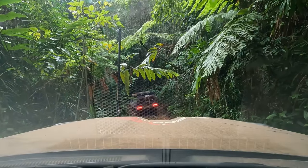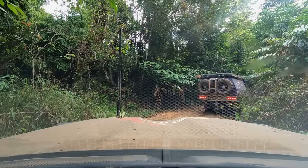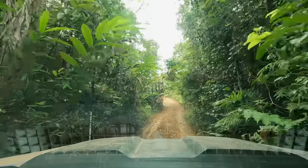Yeah, I wanted to hold up and assess this next little hill. It looks muddy and steep and all the stuff that the Creb has got to offer. It's pretty much going to look like that the whole way, I think. So it's just going to mean right foot up the hill. Here we go.